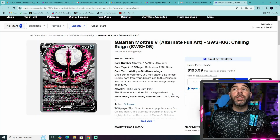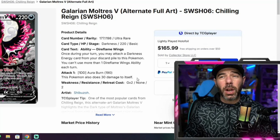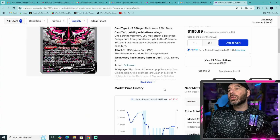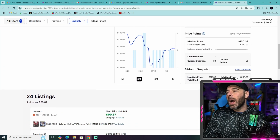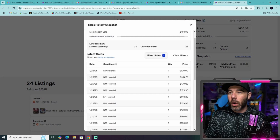So my first honorable mention that I want to talk about is the Galarian Moltres V. And the reason why this is an honorable mention, as well as the next couple we're going to talk about, is because they're kind of priced out of that budget range, I would say. But Galarian Moltres V right now is showing a market price of $130, which I think is a little bit weird, because if you really look at the sales data, it's not a $130 market price card.